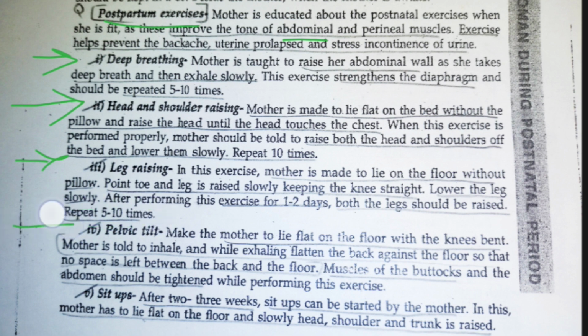Next, pelvic tilt. This is where the mother is advised to lie like this, by bending her knees, and then by inhaling she has to lift her lower abdomen. This is the pelvic tilt, and it helps to strengthen the pelvic region. And next, sit-ups.